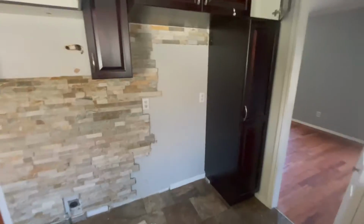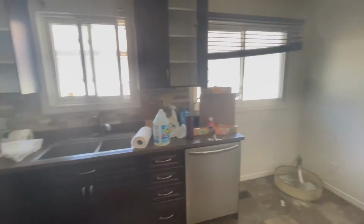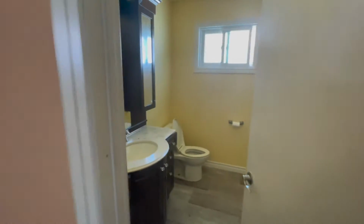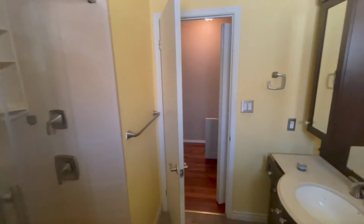So this is obviously the kitchen for upstairs. Again, good bones, but needs a lot of work. Sticky cupboards. All right, this is our bathroom. Bathroom's actually quite nice. It's in good shape. Just a little bit dirty and definitely needs a paint job, but we'll take care of that.